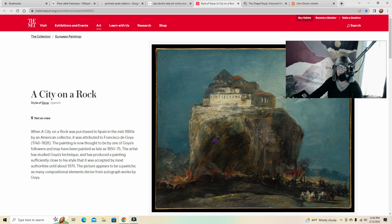When City on a Rock was purchased in Spain in the mid-1880s by an American collector, it was attributed to Francisco de Goya, 1746 to 1828. The painting is now thought to be by one of Goya's followers and may have been painted as late as 1850 to 1875. The artist has studied Goya's technique and has produced a painting sufficiently close to his style that it was accepted by most authorities until about 1970. This picture appears to be a pastiche, as many compositional elements derive from the autograph works by Goya.